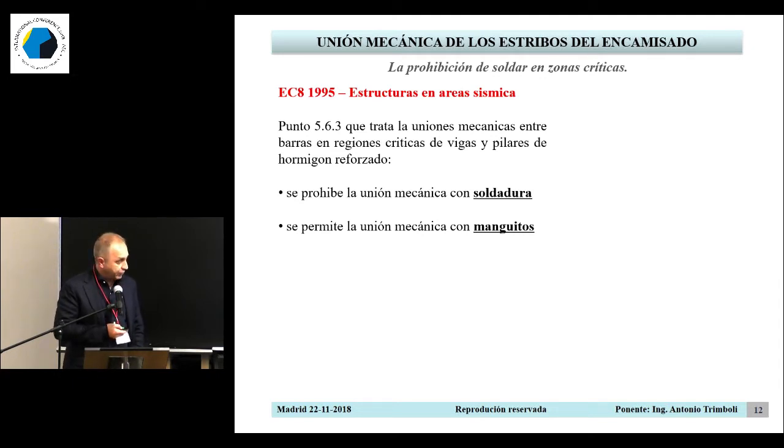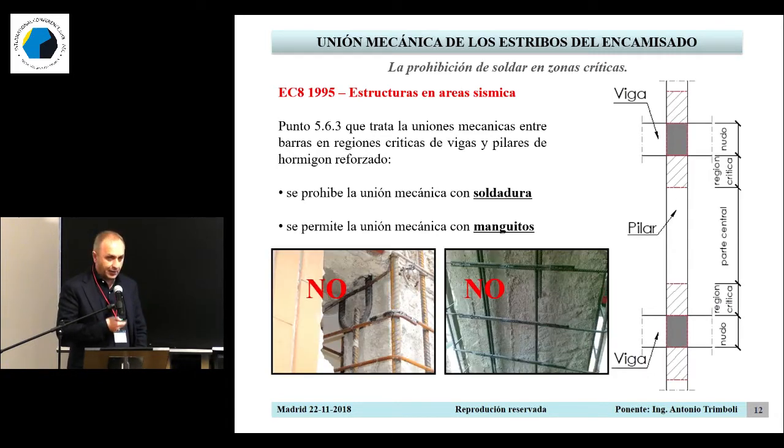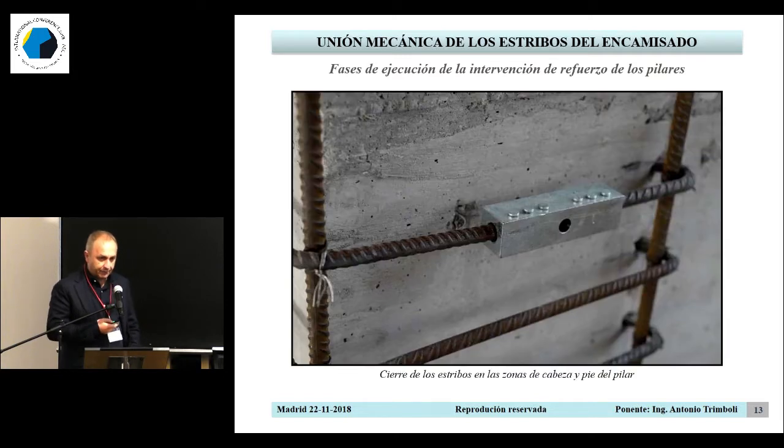sino que podemos utilizar manguitos. Es por eso que con la técnica del encamisado, los estribos de la nueva camisa no podemos soldarlos. Tenemos que utilizar una unión mecánica, un manguito de acero, pero tenemos que considerar que los manguitos en comercio hace un siglo son manguitos que prevén que el bloqueo se actúa con las roscas. Son manguitos roscados, donde las extremidades de las barras que tenemos que unir tienen que ser roscadas y tienen que rotar para entrar dentro del manguito.